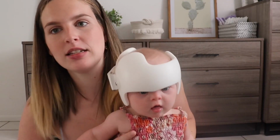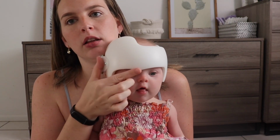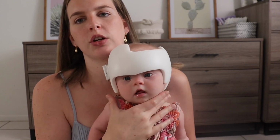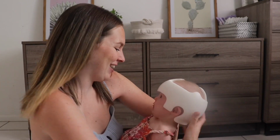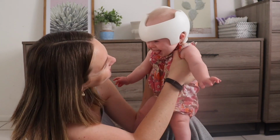Here we are, it's mid-September. She has her new helmet. She has had it for less than a week at this point. She has not had any redness. The only concern, I'll grab her in a second, is that it's so low. As you can see, it's really low right here, but it shifts. I can pull it back a little bit. So when she goes for her adjustment next week, I'm gonna ask them if they can just shave that off, just so she can see, because I would be so annoyed if something was in my eye all the time.